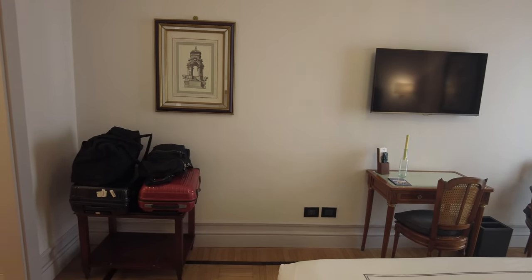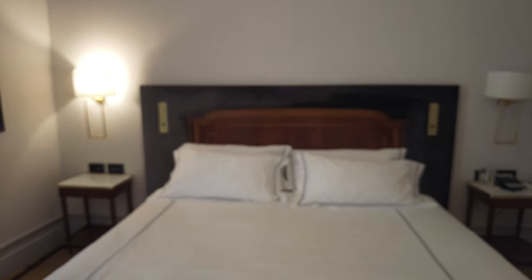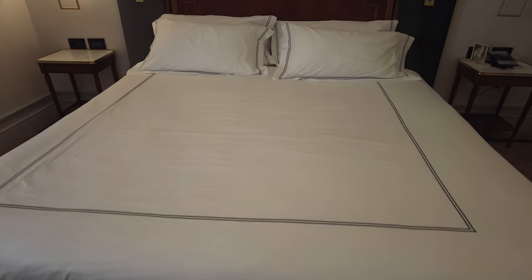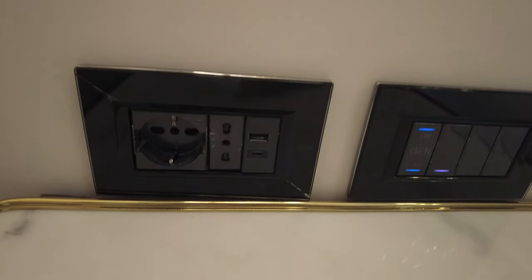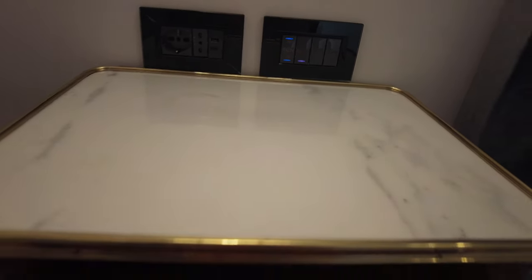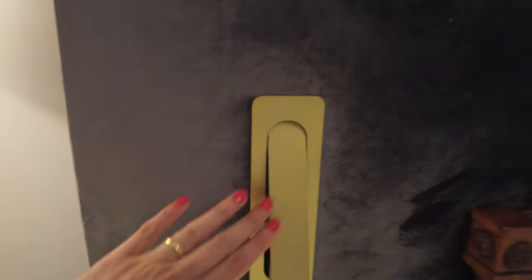Glamorous chandelier, that is kept as a centerpiece of the bedroom. The bed was comfortable. Sorry for the slight blur there. These are the outlets available, and you have space for personal stuff inside the bedside table drawers. Funky reading lamp. Such a nice functional gimmick that adds a futuristic touch to the classic room.